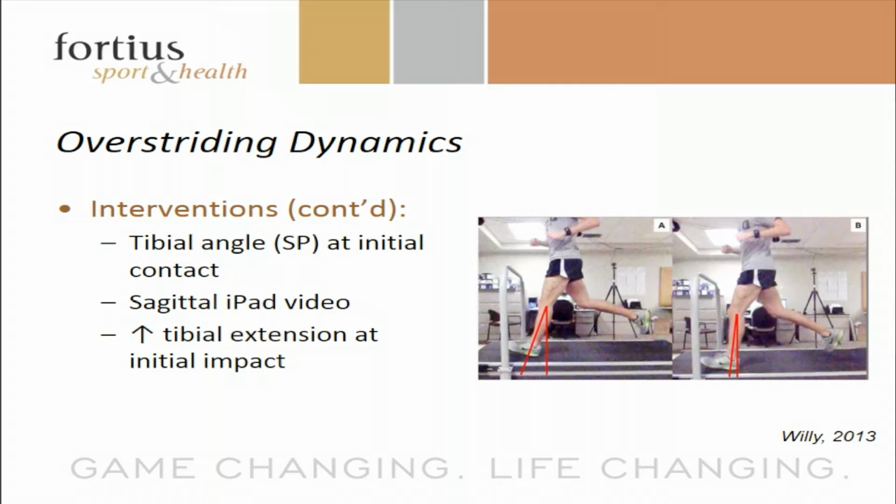So this is to try to create a clinical tool that you guys can use every day to have a look at overstriding. And if the leg is more of an extended position at initial contact, it may be an indication of overstriding, versus here where you can see that the leg or the tibia is more vertical or more parallel to vertical. So this is a tool that you could use just with simply a side or lateral view with your iPad or iPhone.